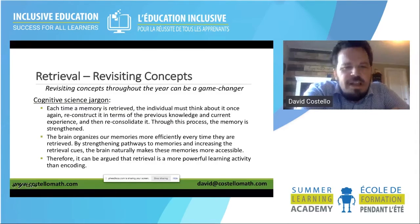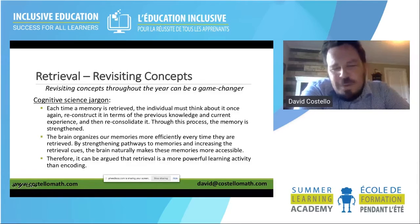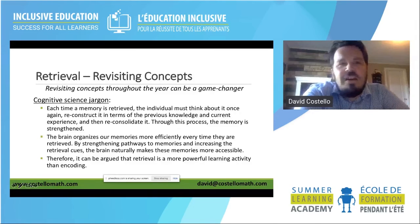on cognitive science. Every time a memory is retrieved, the individual must think about it again, reconstruct it in terms of previous knowledge and current experience, and then reconsolidate it. So by doing that, the memory is strengthened. And the interesting part is the brain organizes our memories more efficiently every time they're retrieved. By strengthening the pathway to the memories and increasing the retrieval cues, the brain naturally makes these memories more accessible. So the more we go back to them and apply them, the stronger the pathway to those memories and the easier it becomes for students to retrieve it.